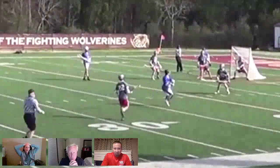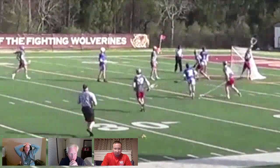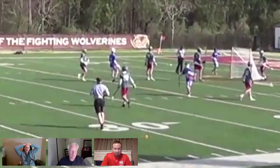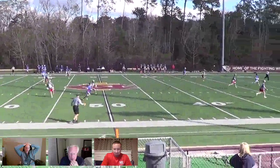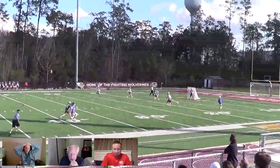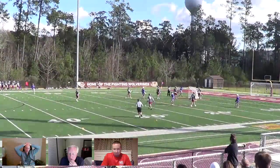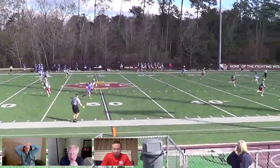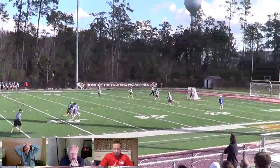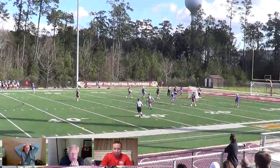Sure. So let me also bring up the inadvertent flag. I don't know if you're going to cover this, Bill. If you throw an inadvertent flag, obviously not in a situation, blow the whistle as soon as you can to correct the situation, because the offense is disadvantaged in thinking that they're going to get a penalty in their favor. So blow that dead as quick as you can too.